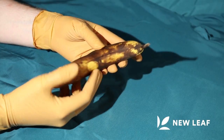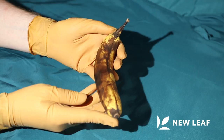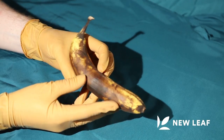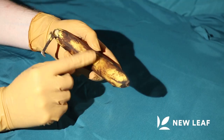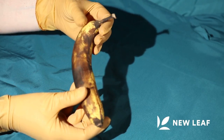Although externally the patient is suffering from some severe problems, internally it is a very healthy specimen. Areas showing evidence of supermarket stickers will be repaired, leaving the specimen just as nature intended.